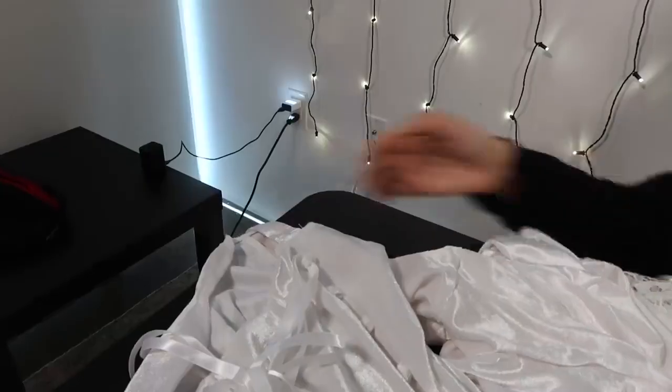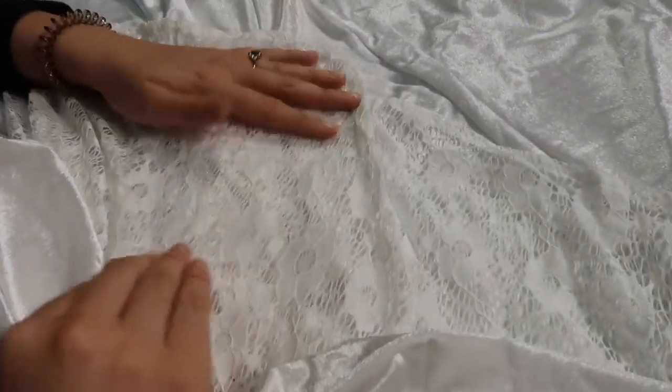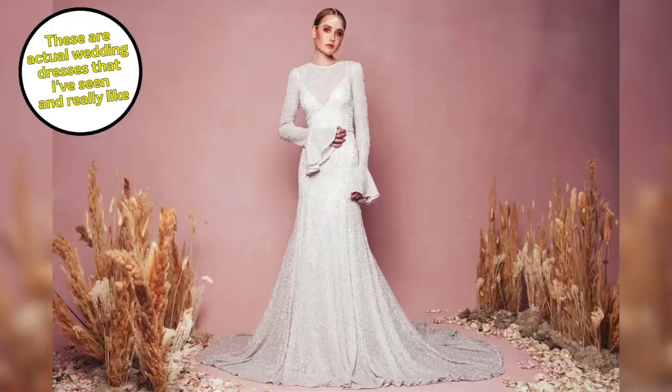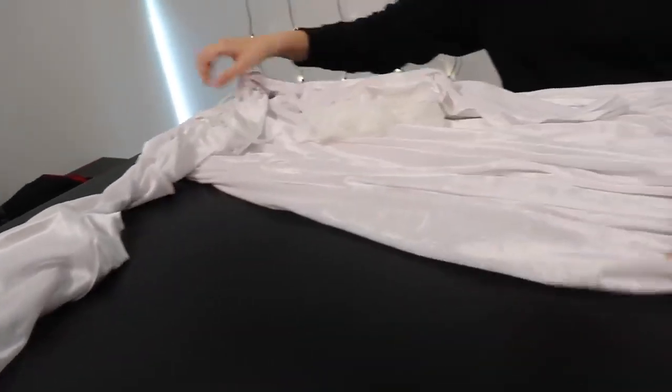Now, what I will say is that I am kind of interested in what this dress looks like because it is sort of close to a style of actual wedding dress that I kind of want to wear to my actual wedding. So I'm excited to see what it looks like on. I mean, listen, I got a fever and the only cure is more bell sleeve. Sleeve bell? Cow sleeve? I got it.